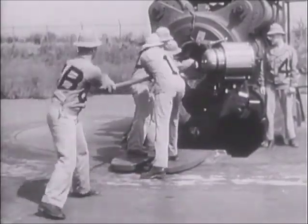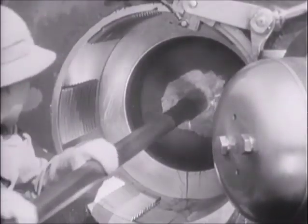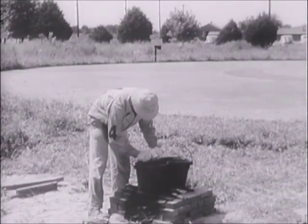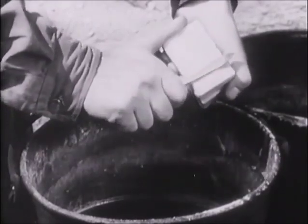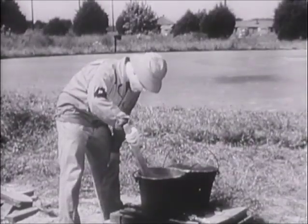Sponging solution is used to extinguish burning residue in the chamber. It also serves to lubricate the breech recess. The desired solution contains 1 pound of Castile soap dissolved in 4 gallons of water. If Castile soap is not available, plain water may be used. Yellow soaps are not used because they leave a gummy deposit on the breech recess.